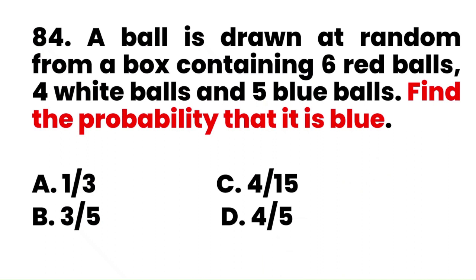Next, 84. A ball is drawn at random from a box containing 6 red balls, 4 white balls, and 5 blue balls. Find the probability that it is blue. So, ang ball daw, may tatlong kulay ng mga bola. Pula, puti, at saka blue. Now, pag bubunot ka raw ng bola, ano daw yung chance na makakuha ka ng blue na bola? So, anong sagot? What's the answer? Let's reveal the answer first. What's the chance? The probability that you can get a blue ball is 1 out of 3.